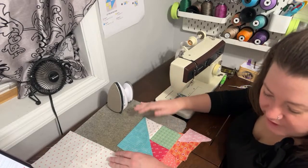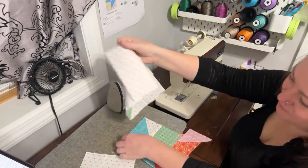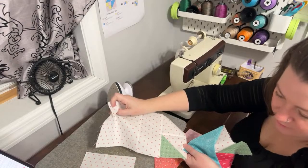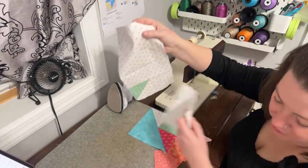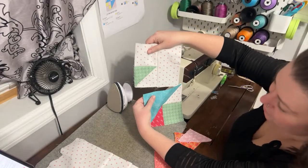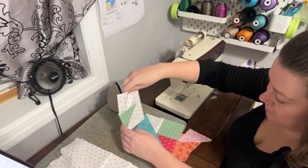All right, so now I need to join this. This becomes this huge block. Oh no, just kidding. Good thing I double checked. I mean, I guess it still is a large block, but I need to join the shorter piece here to this one.